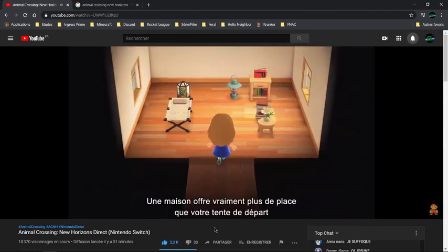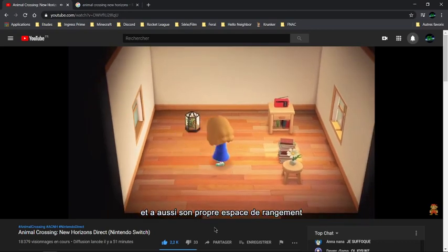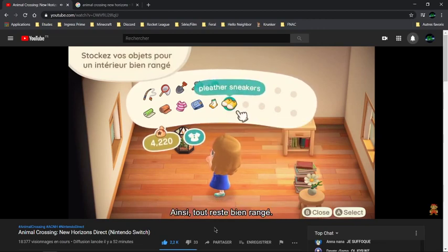A house offers so much more space than the tent you'll start with. It also has its own storage spaces capable of holding any furniture and baggage you're not displaying. That way, everything's nice and tidy.